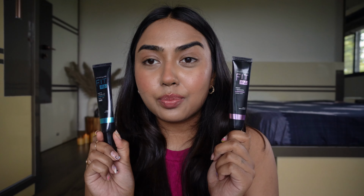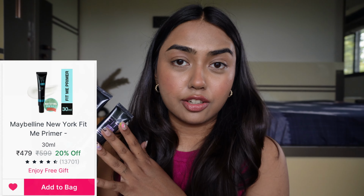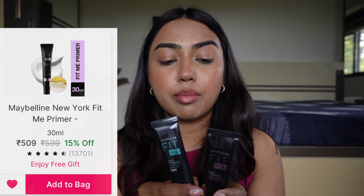Let's start with a good primer, and I love these primers from Maybelline Fit Me. These are very affordable, like under 500 you can easily get these. They come in different variants, matte as well as a dewy one. If you have oily skin, go for the matte one. If you have dry to normal skin type, then you can use the dewy one. Both of them are really good.